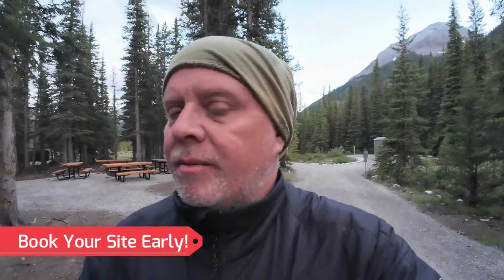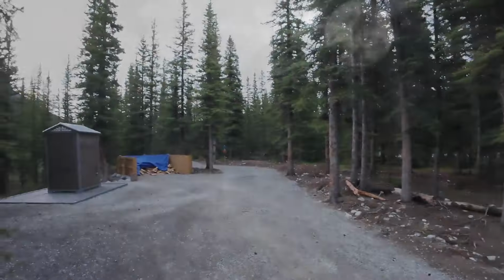It's empty tonight, so we've decided to go stay in one of the equestrian sites. And so if you come out here, when you get here, there's a sort of a designated spot for equestrian, and there's a designated spot for tenting. So just be aware when you've made your reservation. Yeah, look at it, hey?